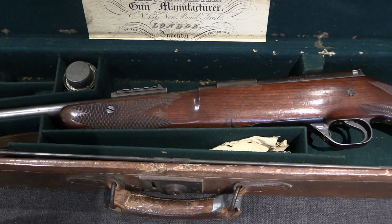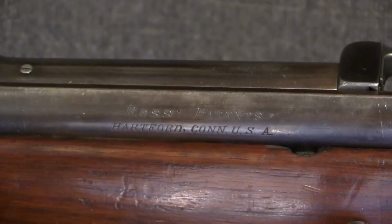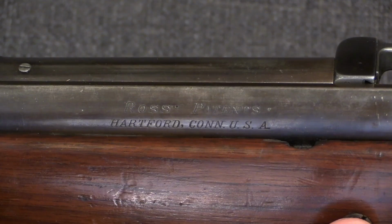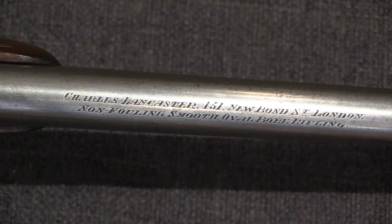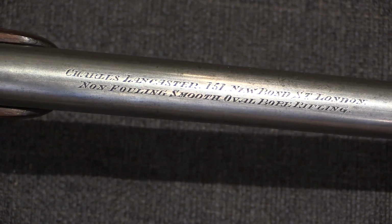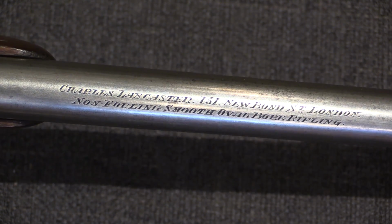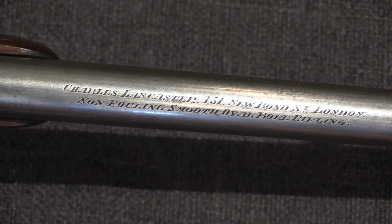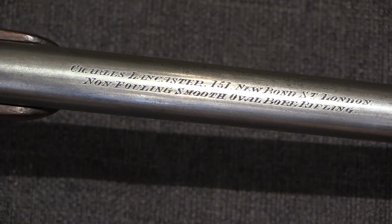But if we go ahead and take a closer look at the rifle, these early sporting rifles predate the existence of a Ross rifle factory, and so Ross actually had the guns manufactured by subcontractors. The receivers here were manufactured in Hartford, Connecticut, and barrels were supplied by Charles Lancaster, specifically his oval bore barrels, which you may be familiar with from his Lancaster multi-barrel oval bore pistols. Lancaster supplied both complete guns and gun parts to a lot of different people. So this was a well-known and well-regarded name at the time.